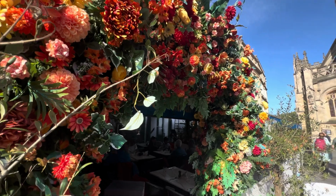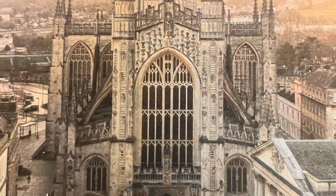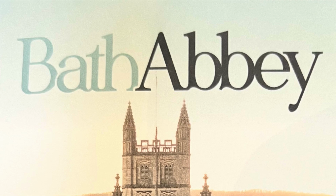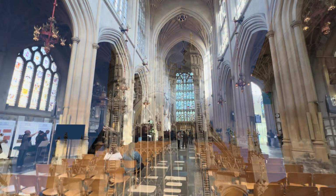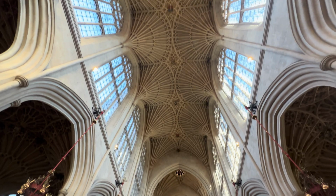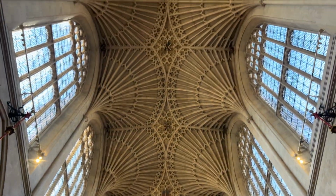And then as you turn around, you see the very famous Bath Abbey, founded in the 7th century. And then it was rebuilt again in the 12th and 16th centuries. So in my opinion, this is the second most famous thing to do in Bath, only after the Roman Baths. But you do have to pay a small fee to go inside here, but you must do it.